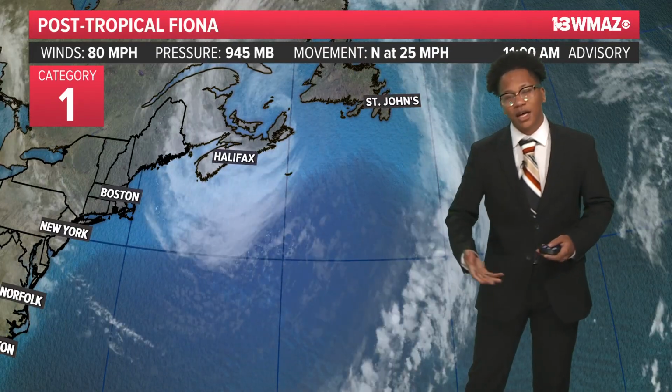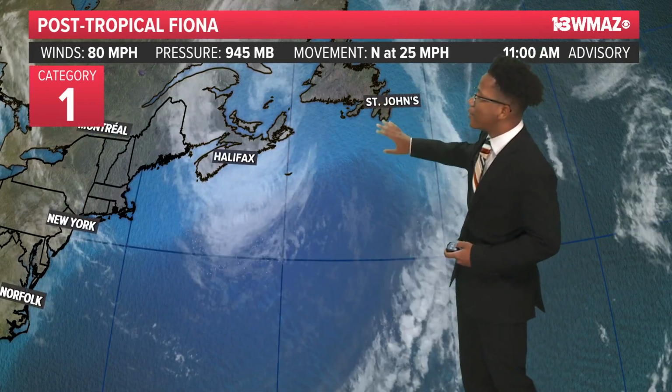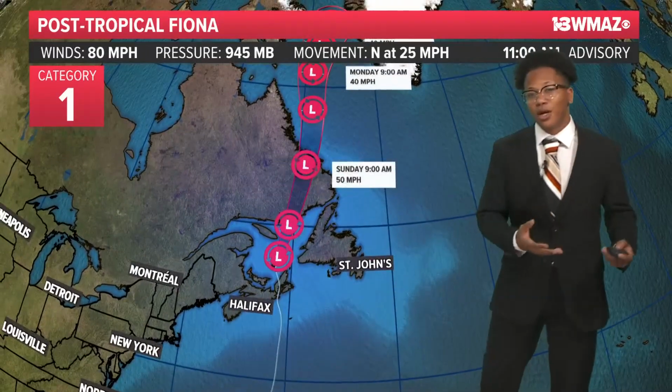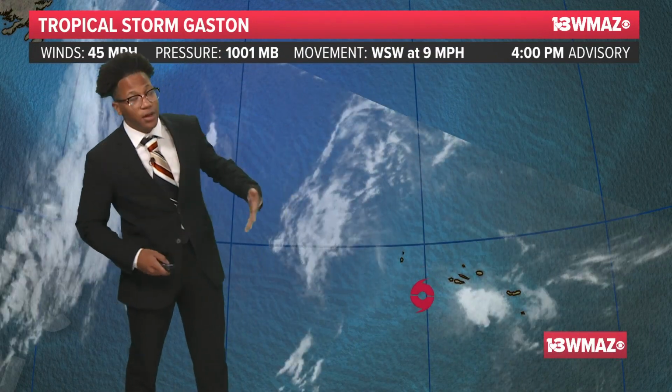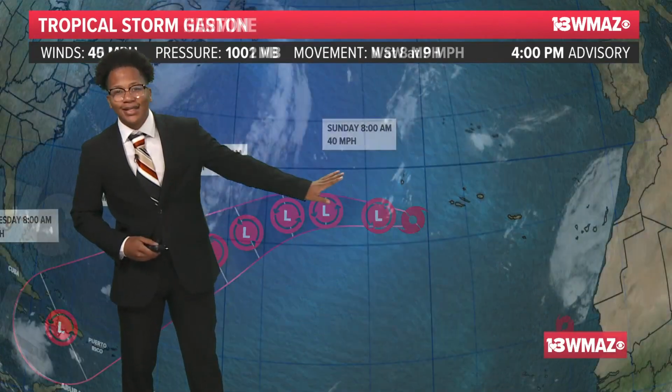Meanwhile, post-tropical Fiona is now starting to become a little bit more of a remnant low. It's starting to completely decouple. It's headed towards Canada. Nothing really of concern anymore like we have been seeing in the past few hours with this system. Meanwhile, we have this little guy over here, Tropical Storm Gaston. Winds also at 45 miles per hour, but it's not really bothering anybody either. So we'll just leave it out there in the Atlantic and leave it alone.